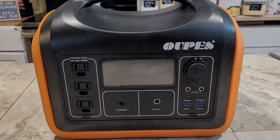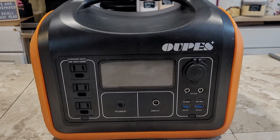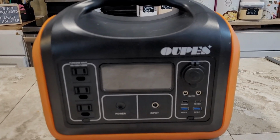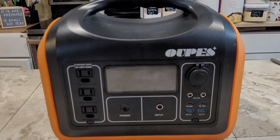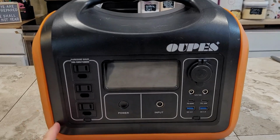Now, any type of generator that you could have, whether it be gas powered or solar powered, is going to help you with a lot of things. It's going to help you keep your fridge or your freezer cold, to keep your food from going bad. It's going to help you keep your devices powered, run your medical equipment, run some fans, anything like that that you need. Keep your tools charged up. There's lots of good reasons to have backup power.